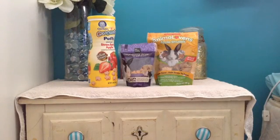The next thing we have here are hamster treats. These are, once again, well, not once again, but these are not a necessity. These are more something that you can give your pets as a reward for training, or you can give these to your pets just when you feel like it. I only give treats once a week. I give two a week, and she slowly eats them. So, yeah, I don't really feed treats that often because you really shouldn't.